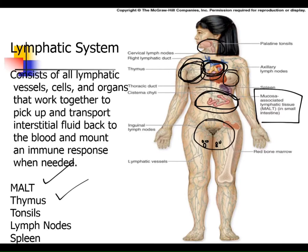In a young person, it's quite large because the thymus is important in the maturation of the immune system. In you and me, it shrinks to something very, very small. Difficult sometimes to even find in a dissection.